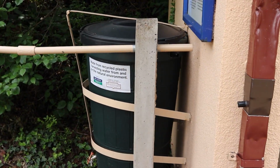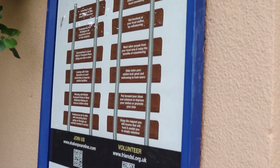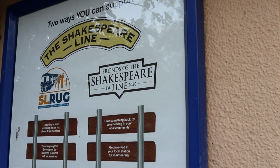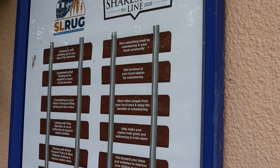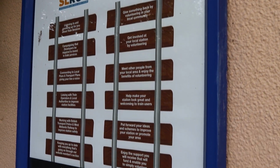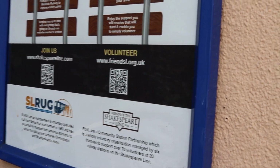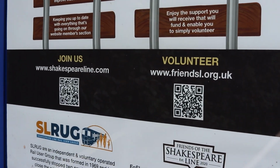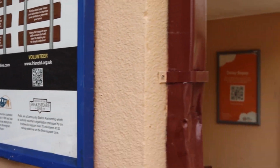Oh, and another one of these water butts, and another placard detailing how you can get involved in the Shakespeare Line with the Shakespeare Line Rail User Group. Now there's the website addresses if you need them. I'll certainly be contacting them, congratulating them on the stations they've got.